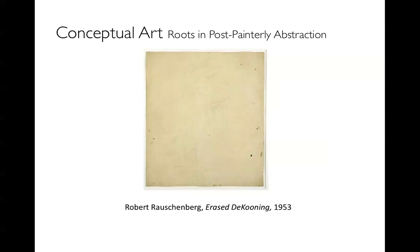Now, going back again to that idea of abstract expressionism as this existential statement of action, to erase de Kooning's action starts to question, well, if the point of abstract expressionism was to make such a statement, if you erase it or if you destroy it, does it invalidate that original statement, or does that meaning still hang in the air somewhere, or does it attach to the person who created it?